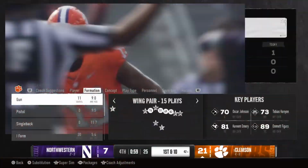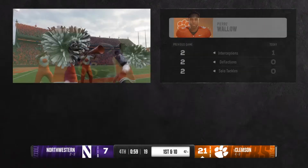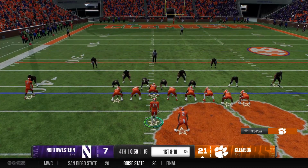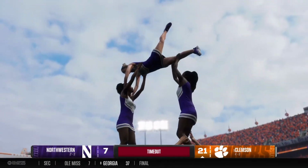And that's a really good job by the defense, understanding the situation of football. It's 4th down. It's late in the game. You got a multi-possession lead. Take away all the deep stuff. Make them force the football into coverage. They do, and they stamp this game. That play just never had a chance.